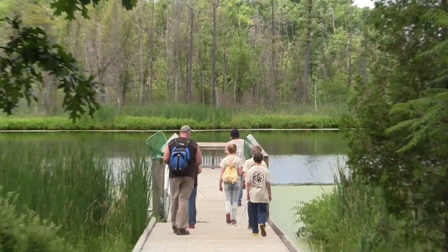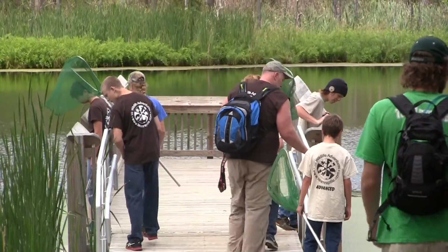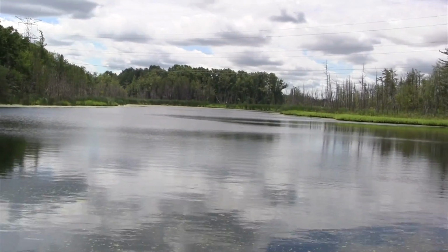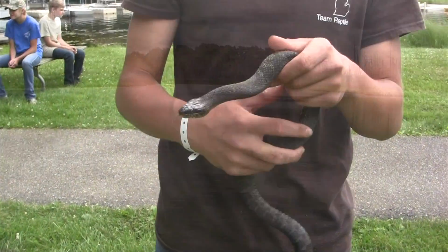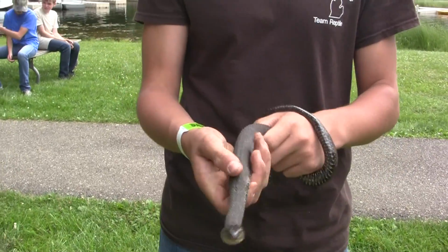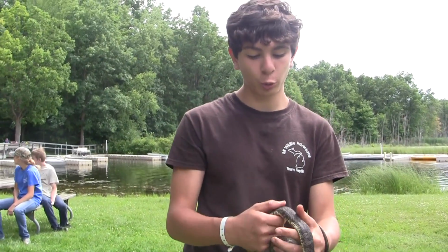For our last day of the 2014 Team Reptile My Wildlife Adventure Camps, we went to Independence Oaks in Clarkston, Michigan. I've been going to this park since I was a kid, and I just absolutely love it here. Every time we come here, we seem to find something really cool. This is a northern water snake. It feeds on fish, frogs, and other aquatic life. They are actually the only snake in Michigan that can dive under the water and hold its breath.